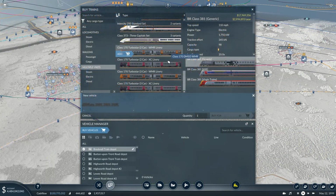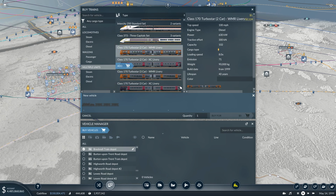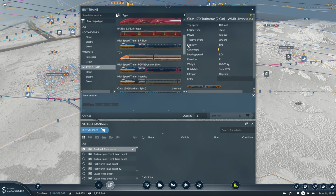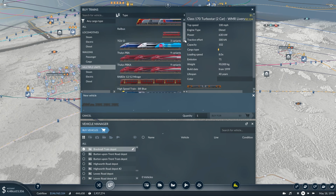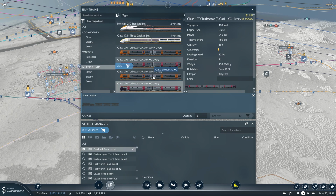There it is. So here's the Class 170 trains that we'd recently unlocked. Not bad for little pacers and on a commuter shuttle line. They should do exactly what we need them to do. So I think we'll go for one of these, and these are on the cross-country livery, as we can see. And I think a two-car pacer is going to be enough.